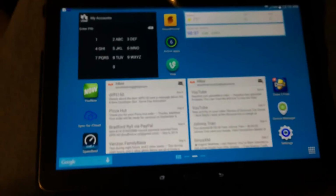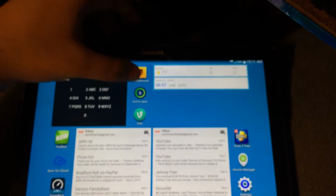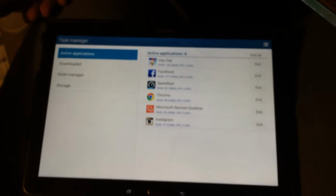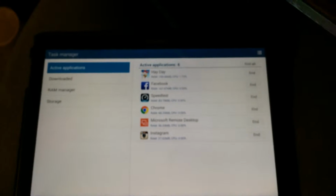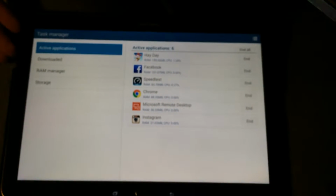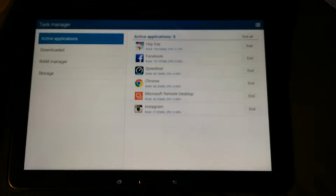Skype crashes a lot. And it may just be the developer of Skype that's done it wrong, or whatever it may be. I know iPads used to have the same problem, but they don't anymore. And so I just expected this to not have that problem. Skype will crash every 5 minutes, and it's so annoying.